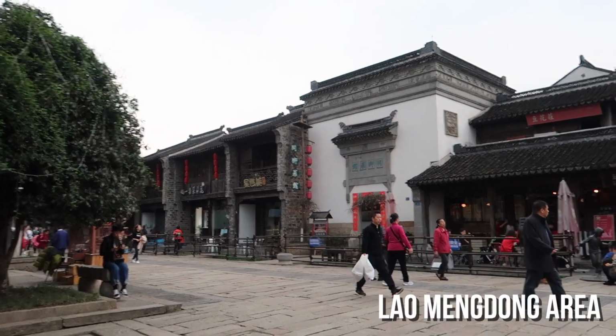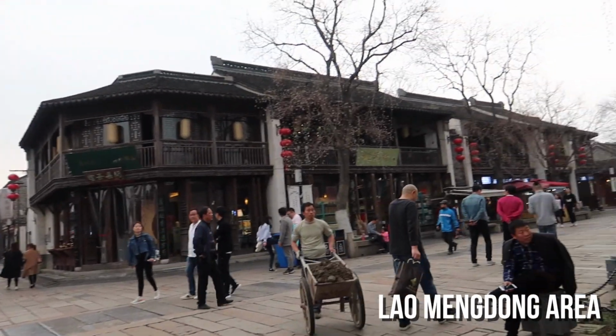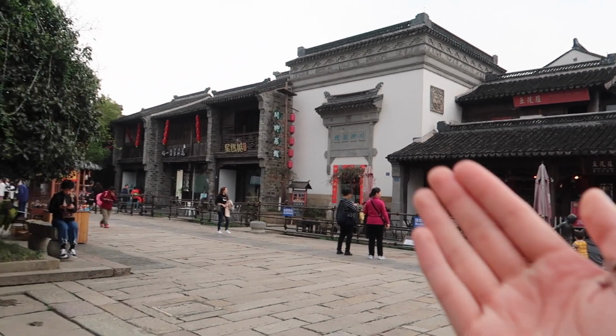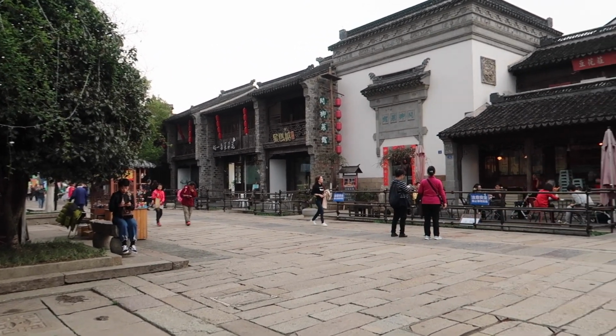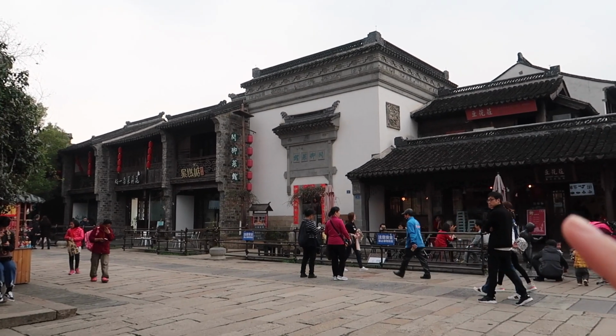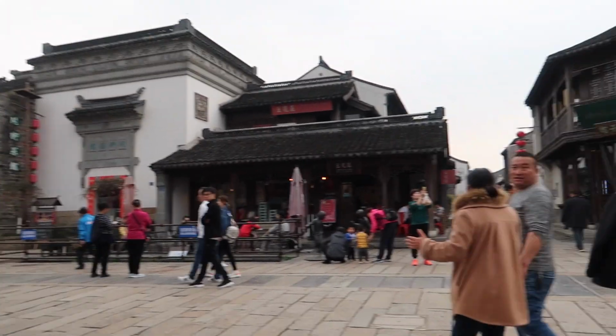This is probably one of my favorite places of today. For some reason, I imagine all of China to look like this, but it's funny because it's built to look like it was in the past. So this actually wasn't here a long time ago. It was built like this. But we're walking into here now. This is where they have the narrow halls and lanes. So I'm gonna check it out. Hopefully we get some cool shots.